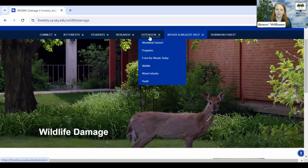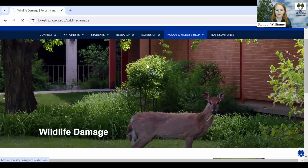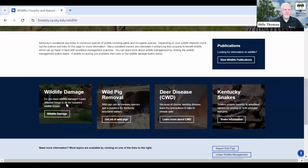And we do have other things on wildlife. If you just click here for wildlife, you can see that as well. That one was just wildlife damage, but here's wildlife in general. It talks about the damage, that's where we just were, pigs, ear diseases. If you have any snakes you want to ID, you can click on that and it'll take you eventually to a snake ID site.